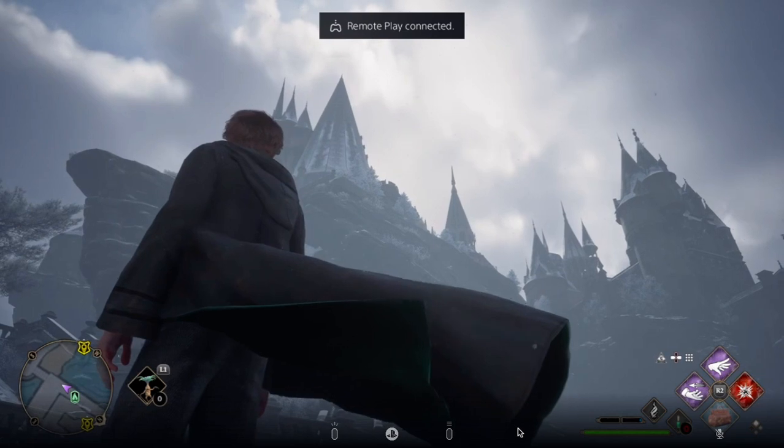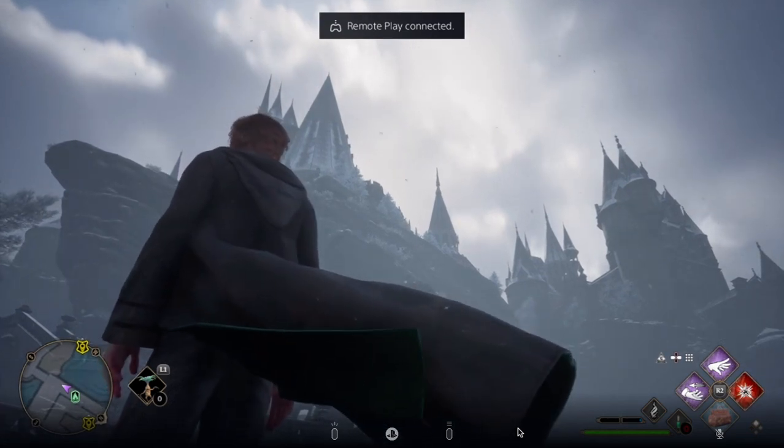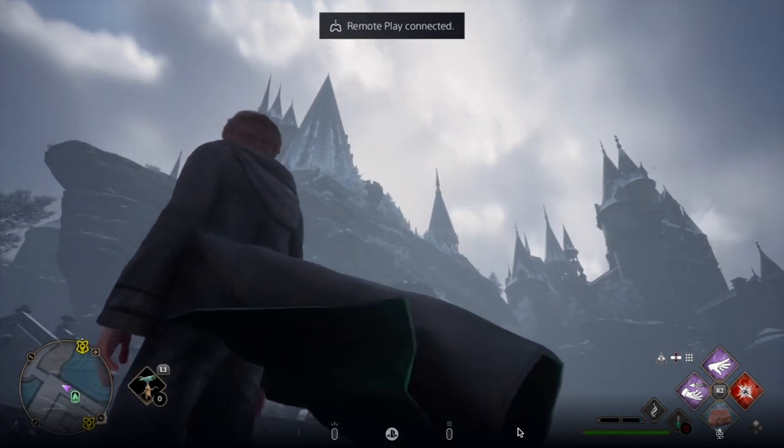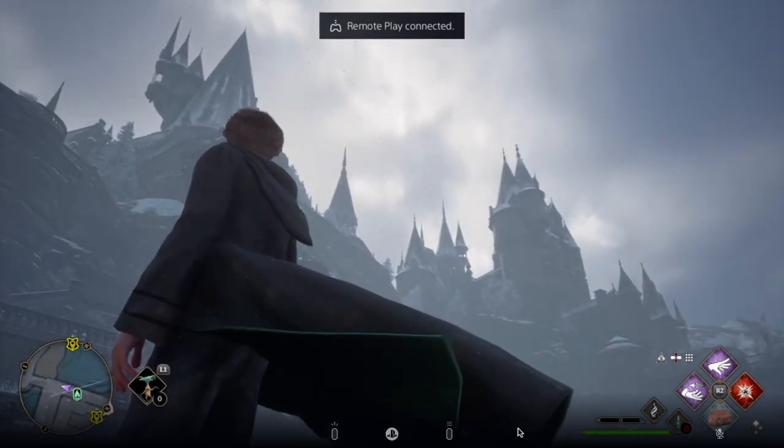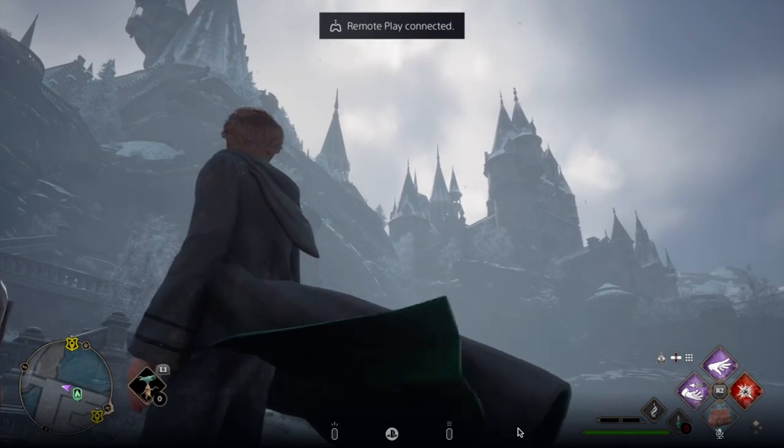Today we are just going to do a flyover of the castle and the grounds. We're starting down by the boathouse here. We're going to do a couple circles just to get all of the details of the outside of the castle here.